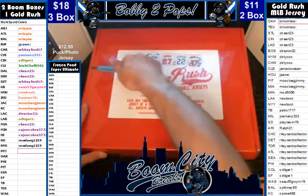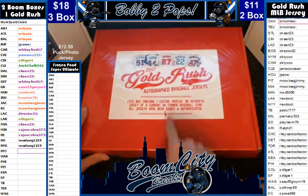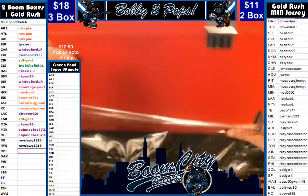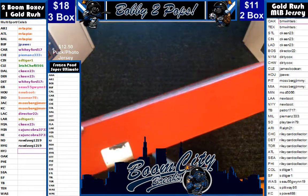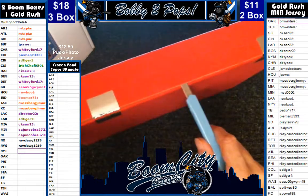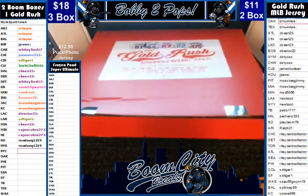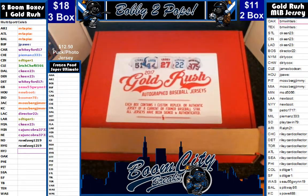Here we go, y'all. This is box number two of our two boxer. Hoping for a higher end hit out of this baby. Come on, had a couple of decent historic players. We want a boom, boom, boom. Whoa. Pop of seal one, pop of seal two. Love them Gold Rush seals. Get nice big pops out of there, babies. Here we go.